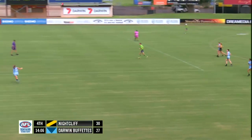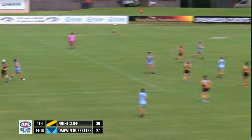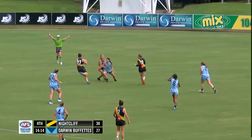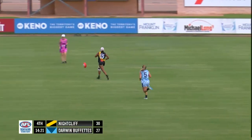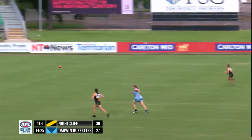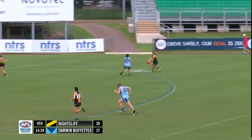Varley clears Nightcliff out of defence again, but Buffs are on the end of this one. Iacono marks and plays on straight away. Goes straight up the middle of the ground. Numbers there for Nightcliff. Oh, the bounce doesn't favour them. And Jamandi for Nightcliff relieves the pressure and kicks towards the centre square where Miskin Ripia is first to the ball and drives Nightcliff further forward again towards half forward. On the end of this one is Stepica.